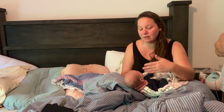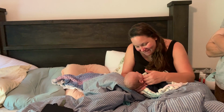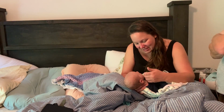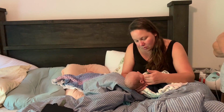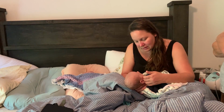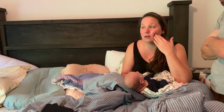It kills me. And I feel like especially these little NICU babies that missed out on so much bonding and so much goodness being in the womb and the way that they were born need to breastfeed. But I'm not sure, honestly.